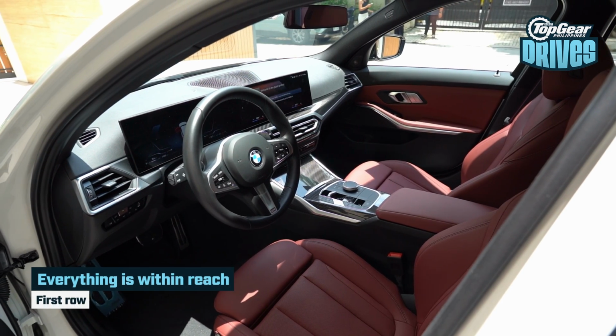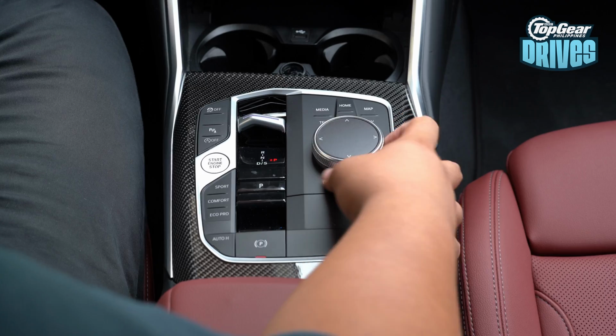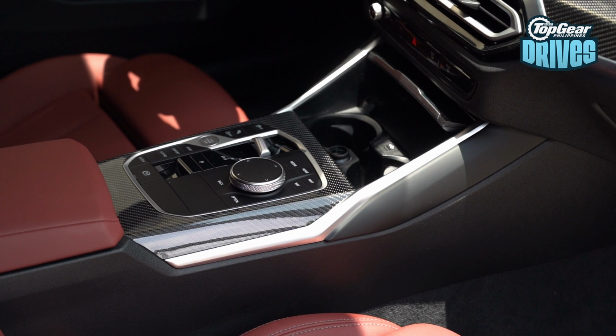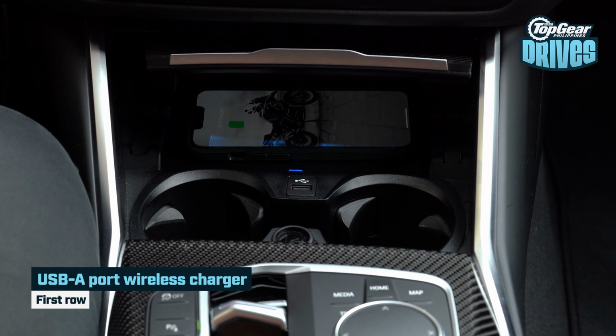Everything is also very ergonomic for the driver. Everything's just within reach. You have this curved touchscreen display that's easy to reach from behind the wheel. You've got your knob, which you can use to control the infotainment system. You also have a lot of storage here. You have this stowable cubby here with cup holders, a USB-A charging port, and a wireless charging pad.